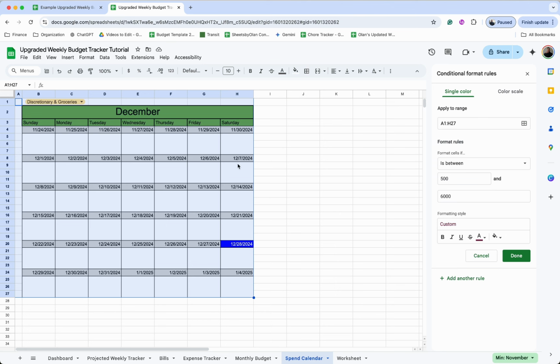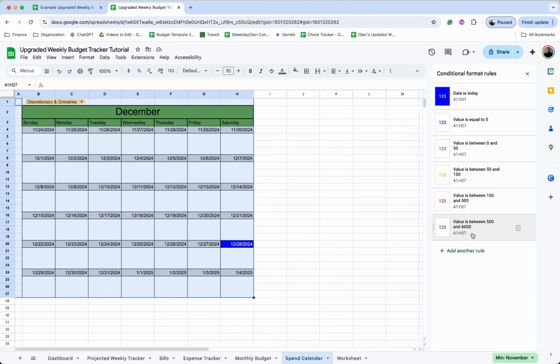Now the reason why we're not just putting greater than or equals to is because on the back end, all of these dates are actually numbers. So if we were to put greater than or equal to 500, all of these dates would be formatted with that same exact coloration because 46,000 or whatever that date is greater than 500. So that's why we're putting a limit. You can put however high a limit you want and then hit done.